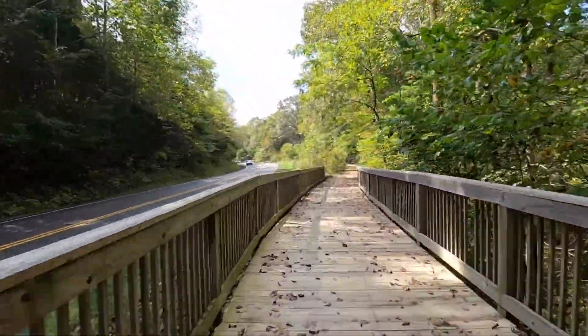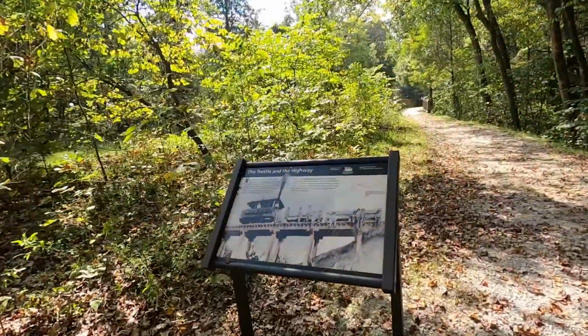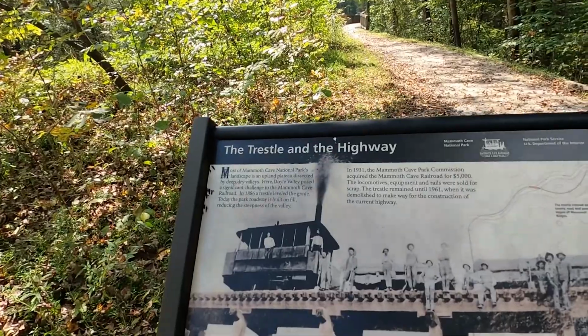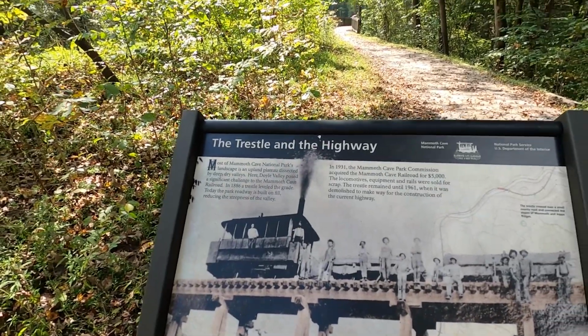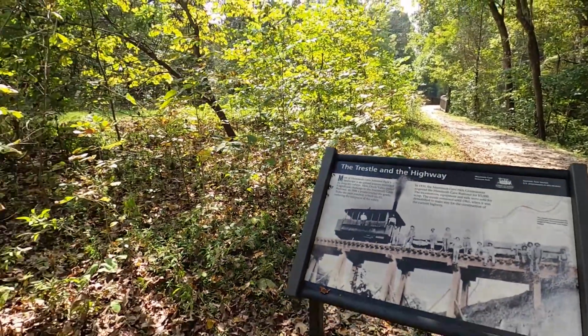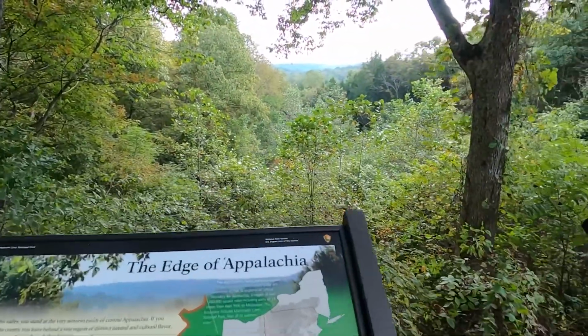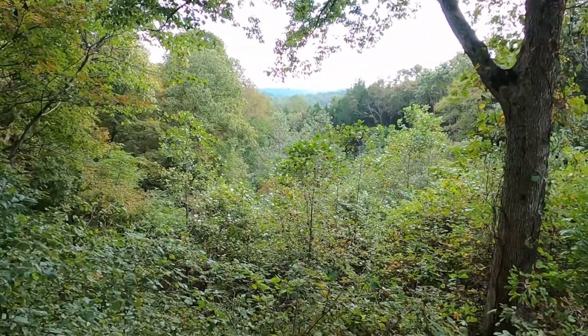So I just passed the 2 mile marker, and I'm paralleling the road. There's a sign here, but it doesn't say anything about the cemetery. I'm looking for a right-hand turn. There is a pretty cool little overlook here and a couple of little signs that explain a little bit of the history. And this is actually at the edge of the Appalachian Valley, in the central district on the western side.